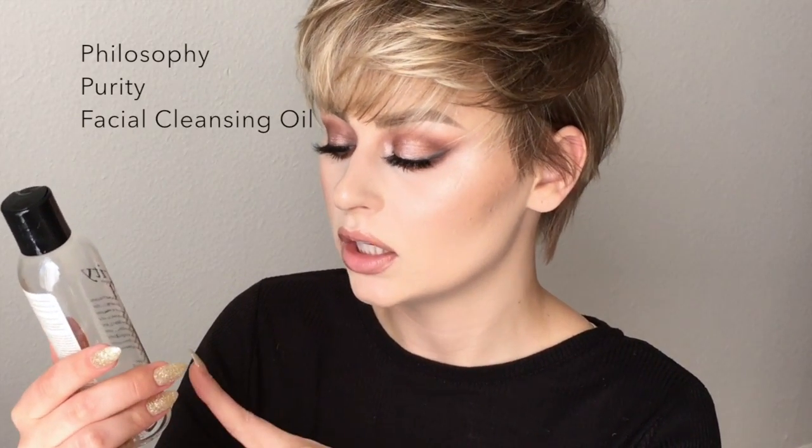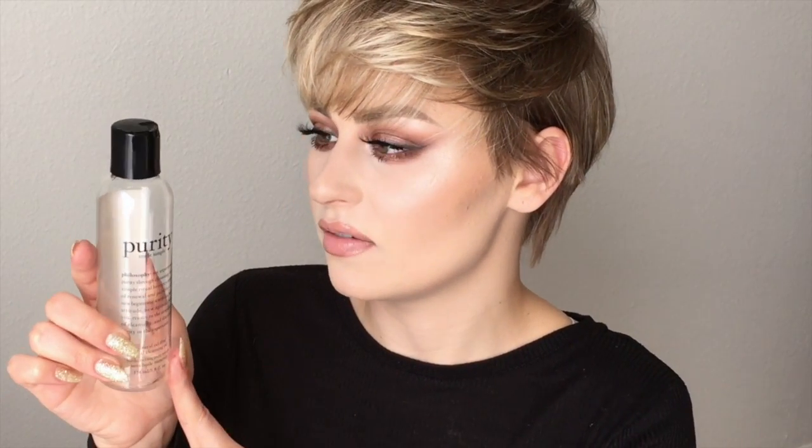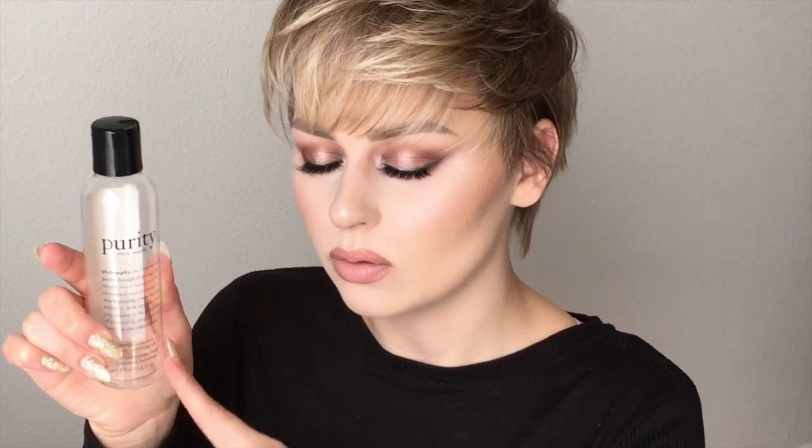Next up is by Philosophy. This is the Purity Facial Cleansing Oil. If I had to choose a cleansing oil that I liked best, it would be this and not the Painted Earth skincare one. First of all, there's a big difference in price. Second, this one breaks down your makeup really well and it just rinses off with water. So you don't need to go in with soap and remove it and then go in with a cleanser. I really, really like this stuff. I don't think I'm gonna purchase the cleansing oil from Painted Earth. I think I would just get this again.